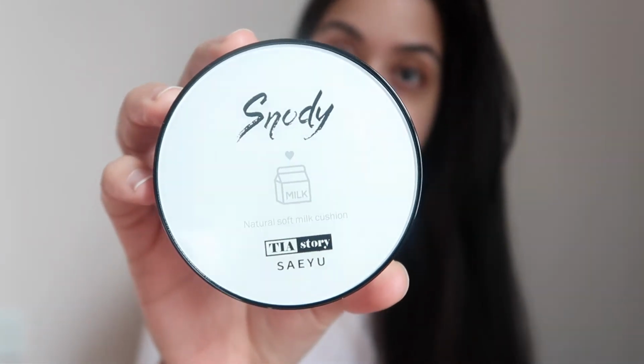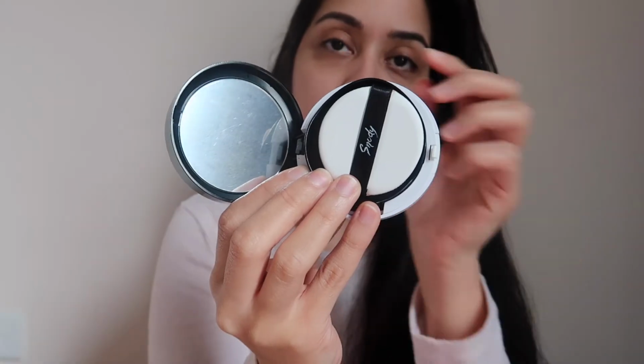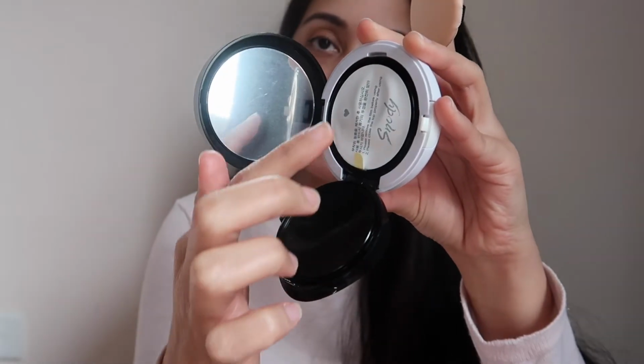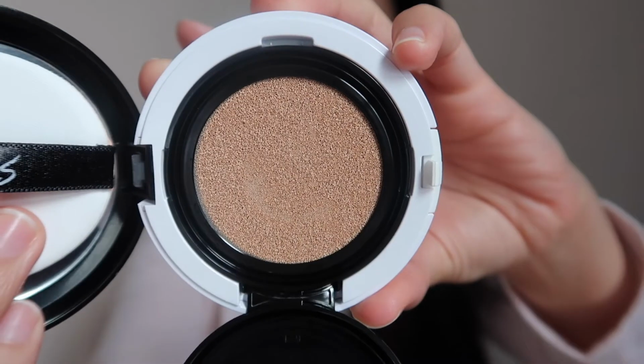So this is what the packaging looks like. It's similar to April Skin, to Misha, all that kind of cushion. It has a mirror and a puffing sponge. And once you open it, it has a seal. Please remove the film before using. Please close the top properly after using. So I'm removing the seal.